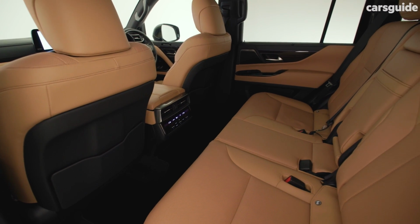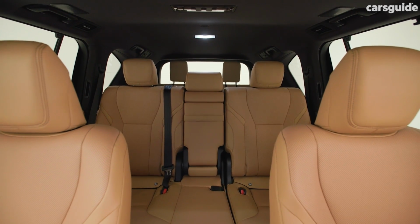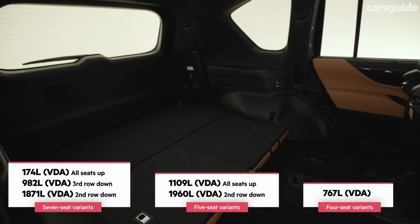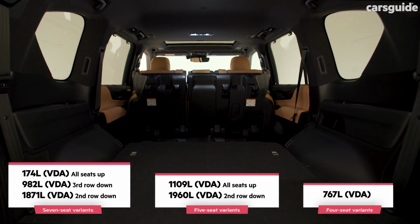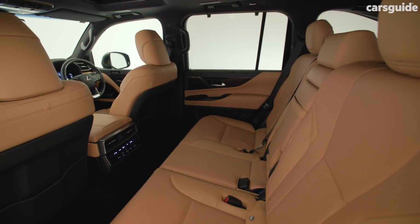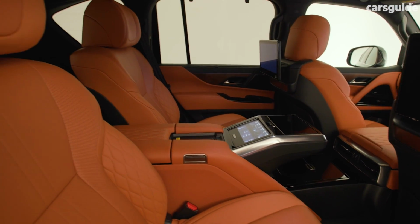If you want to move people, the 7-seat variants, the entry-level models, are the ones to choose. With a 2-3-2 seating arrangement, the third row now folds down into the floor and the second row folds and tumbles to max out cargo space. The 5-seat versions have the same second row trick, but presumably the owner of the 4-seat model, the ultra luxury, has a backup truck for the luggage.